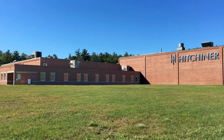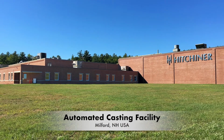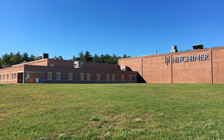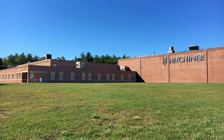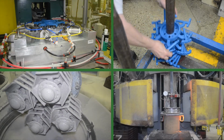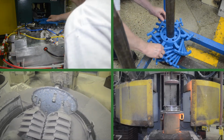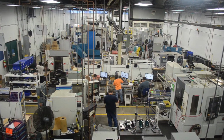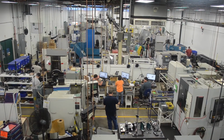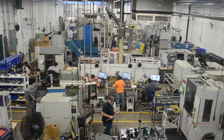At the heart of Ferris Operations is Milford, New Hampshire's automated casting facility, a 90,000-plus square foot facility that employs some of the most advanced automation in the casting industry. This location is the main production facility for wax injection, pattern assembly, shell building, casting, and heat treatment operations. State-of-the-art high-volume machining equipment enables Hitchiner to supply castings machined to print and sub-assembled when specified.